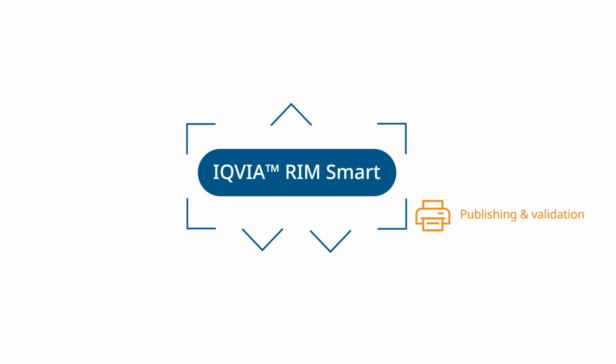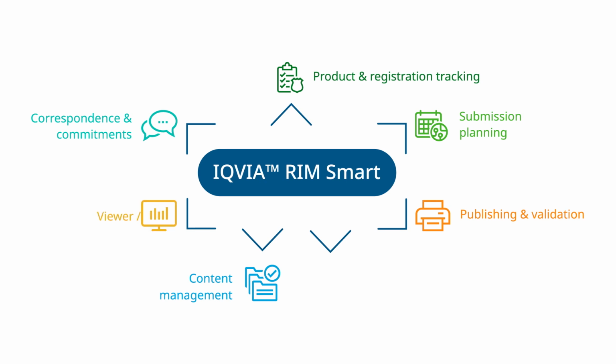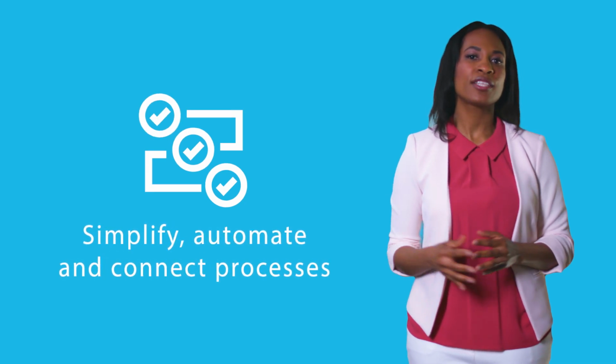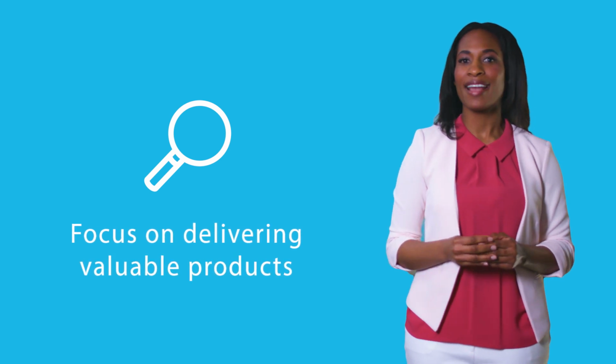Use RIM Smart integrated modules like comprehensive publishing and content management only when and where you need them, globally or in specific markets, and with no additional capital costs. By simplifying, automating, and connecting regulatory processes, your team can focus on delivering valuable products to market and keeping them there.